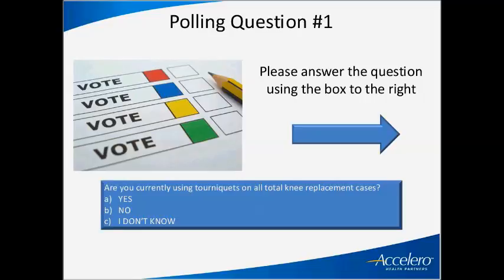And now is when the Jeopardy theme plays. Looks like we're getting some in. Give it one more minute or so. So Jeanette, can you interpret the responses for us? Looks like we're closing now.